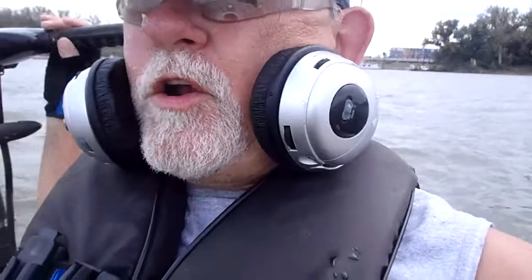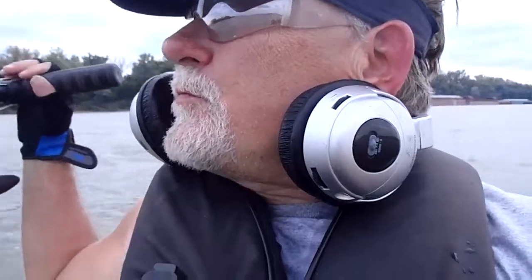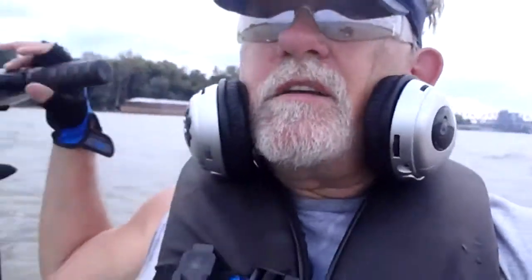Okay, the wind's kind of out of the north, and it's blowing about, I don't know, maybe 10 miles an hour. Got a little light chop on the water. We're not blowing any white caps or anything. It's pretty amazing what you see out here.